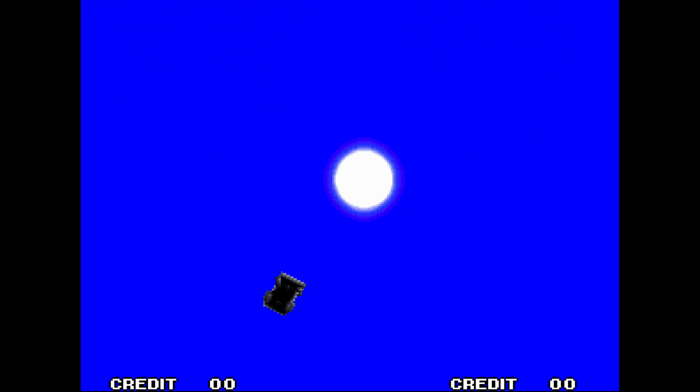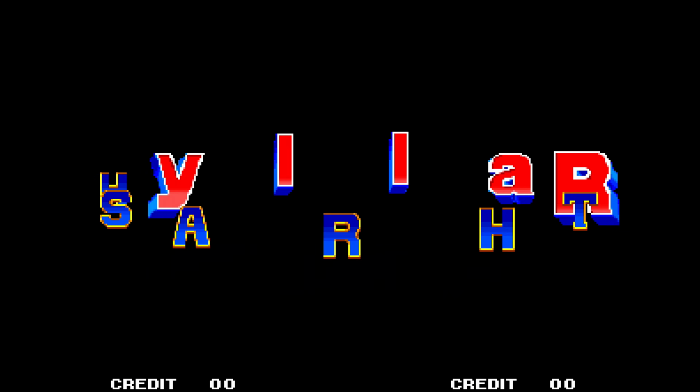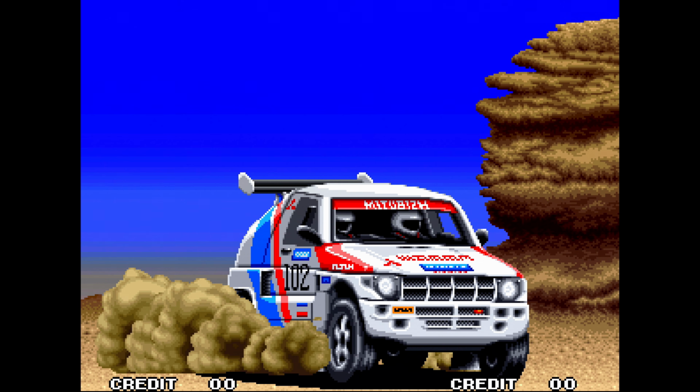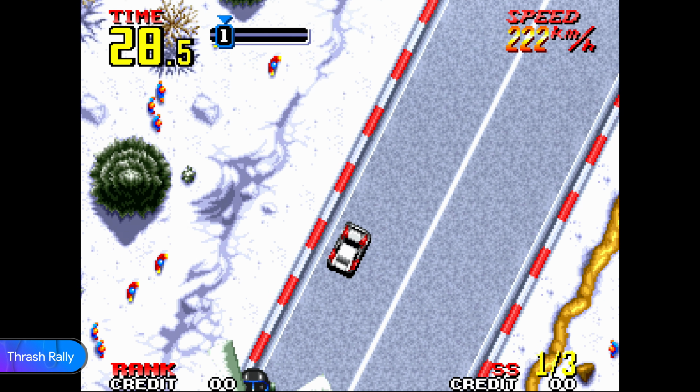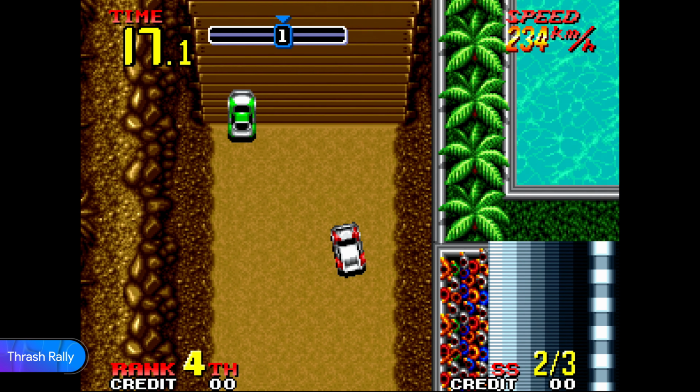And if you're looking for a better racing game on the Neo Geo, this is a good one, Thrash Rally. Visually, not as good as OverTop, but the gameplay is much better. It's a solid one.